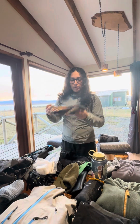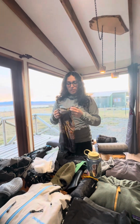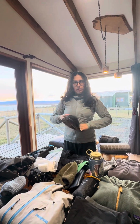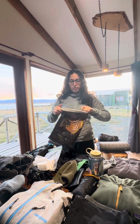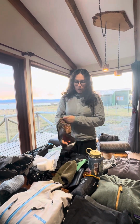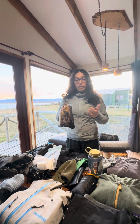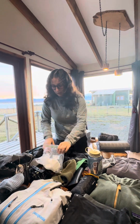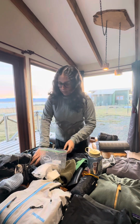Here's a buff. Now a buff, I highly recommend it. This is really versatile. It can be used for many different things. It could be used to put on top of your head. It can be used on your neck. It's quite warm. You could also use it to cover your face, or on windy days, you can put it on top of your hat and your hat is not blowing away. Buff, I recommend it.